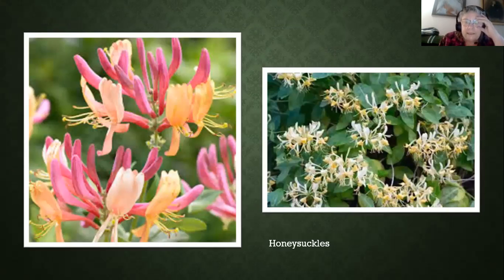Starting with honeysuckles. Now, the wild honeysuckle, which is in and around most gardens and is also looked at as an invasive, although it has a lovely scent and it has a lot of pollinators. If you don't really keep on top of it, it's going to take over. So be very wary when you're dealing with honeysuckles.